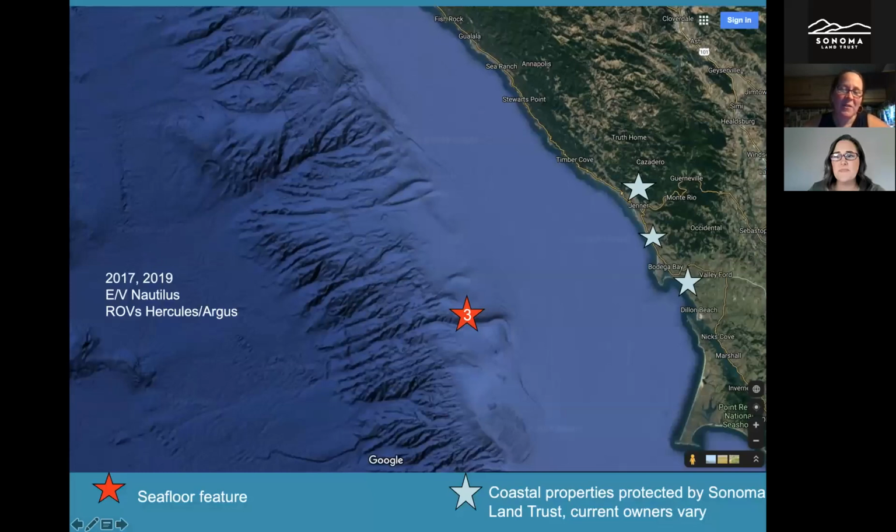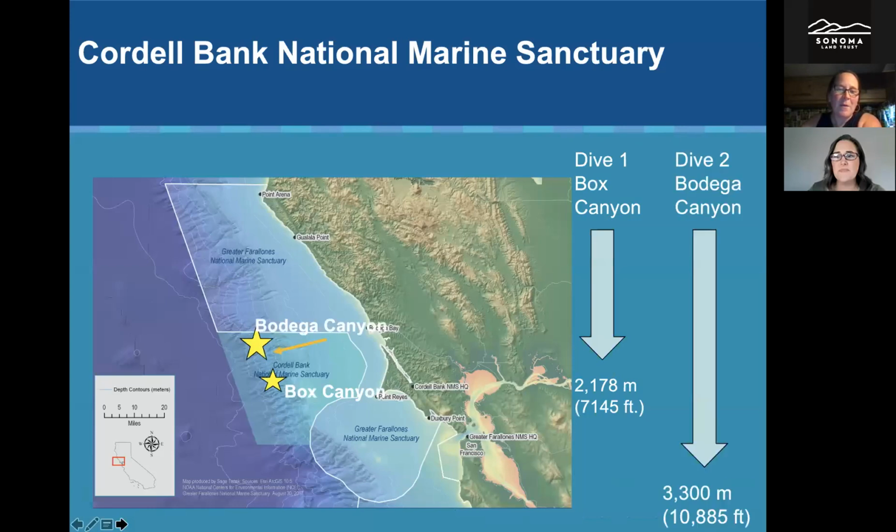So then coming down a little bit further south, this is in the Bodega Canyon. Now we're in the Cordell Bank National Marine Sanctuary. And this is the cruise. I got to participate in both of these, 2017 and 2019. So I'm showing a mix of photos and videos from that. We did two areas of exploration, Box Canyon, which is on the shelf break. So that's just off the shelf where it goes to deeper water.